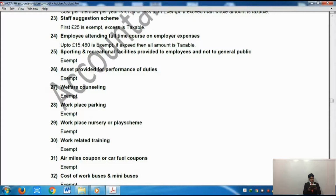All right. Now, in case of employee suggestion scheme, first £25 will be exempt and excess will be taxable. If my boss is giving me £25, that will be exempt and excess will be taxable.